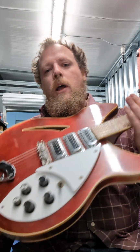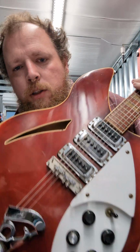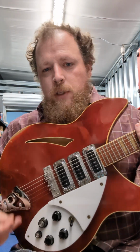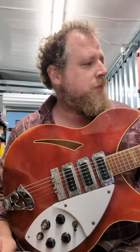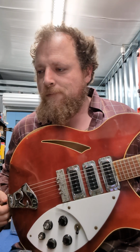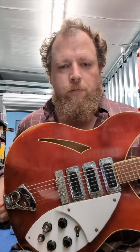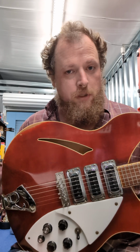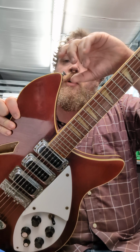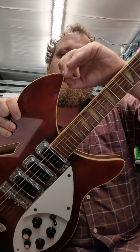It sets up really well. It has a Mastery bridge replacement on it, according to the gentleman that sold me the guitar. The bridge of this guitar suffers the same kind of idiosyncratic non-reliability of other pieces of Rickenbacker hardware. So it got replaced by the Mastery, and like all things Mastery, it rules.